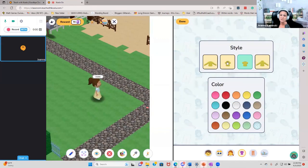I can change the type of shirt that I have on. So if I want long sleeve, if I want short sleeve, there's 2 different types of short sleeve and there's 2 different types of long sleeve. I'm going to wear a short sleeve since it is the summertime.